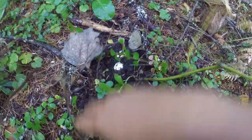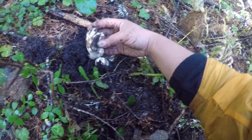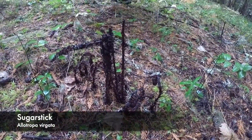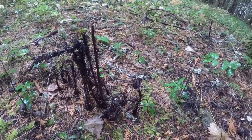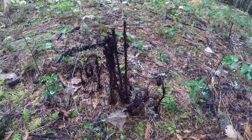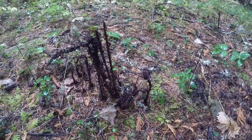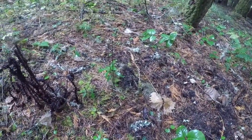Look at this. It's totally under the ground. Look at this. This is a candy stick. So wherever you see these plants, you need to look carefully around to find mushrooms because they usually appear together. So my friend just got one right near it.